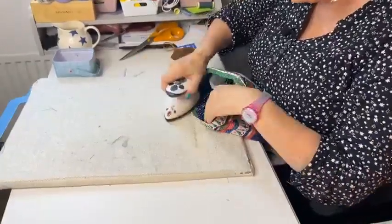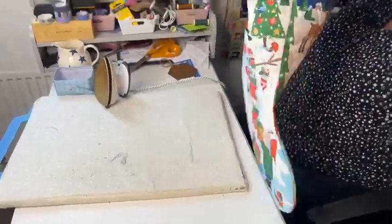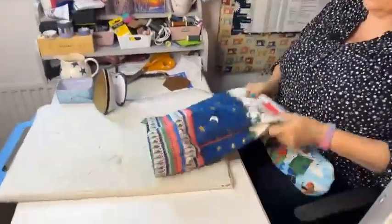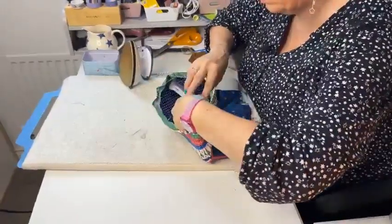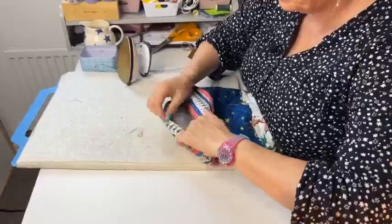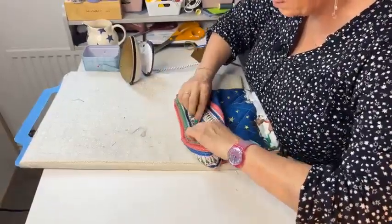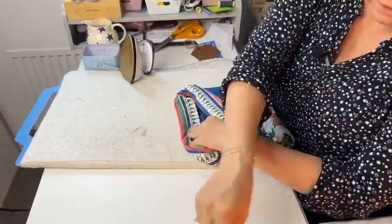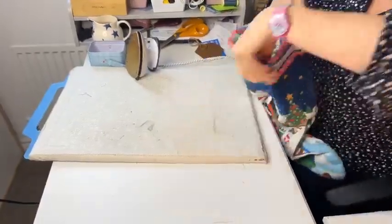So press that down by 1 centimetre. And then that turns in to cover the raw edge on the inside. Can you see? And then what you do, you make sure that overlaps the fabric on the inside and pin it in place.